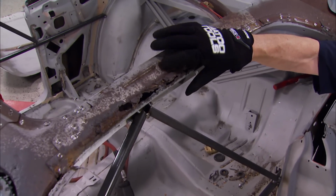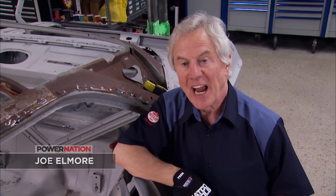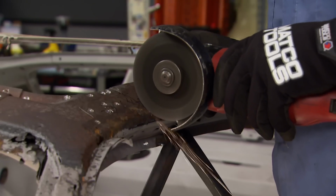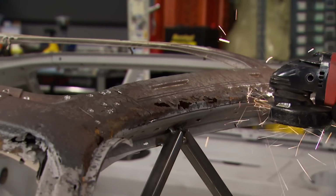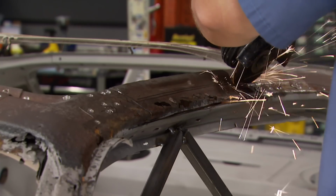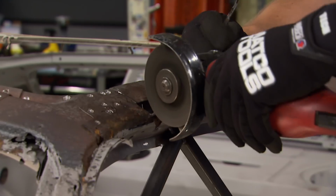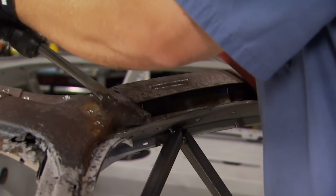Well, here is some of that rot that Tommy referred to, and it's in several places around the roof, but it's something you'd have to expect from a 45-year-old car, and it's something easily remedied with a little patchwork. After marking the area that you want to cut out, with a cutting wheel on a grinder, the metal can be removed pretty easily. You want to cut a little bit outside of where the rot is, but don't get too crazy. You just make a bigger hole, that will mean more work.